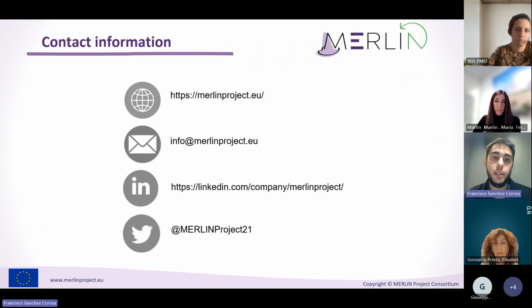You can see in this slide the different social media that we have related with the project. We have a website, an email, a LinkedIn account, and a Twitter account. And it's very important to be connected with the project. If you are interested in following the information related with the project, it's important to follow these different accounts. And if you want more information regarding the project, it's very easy to get in contact with us with the email account that you can see in the slide.